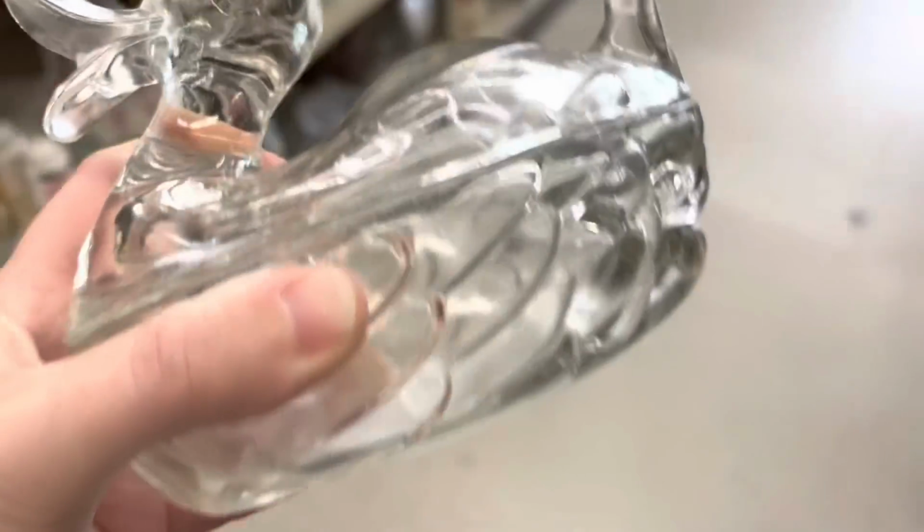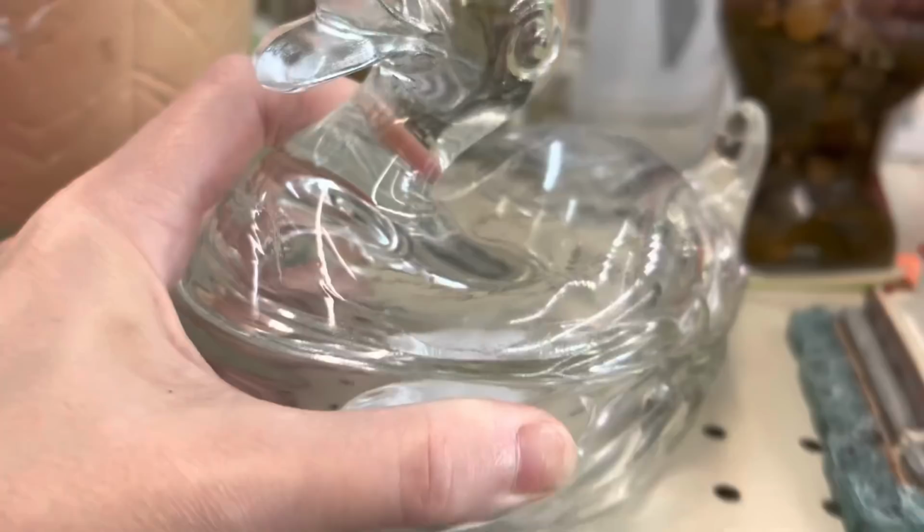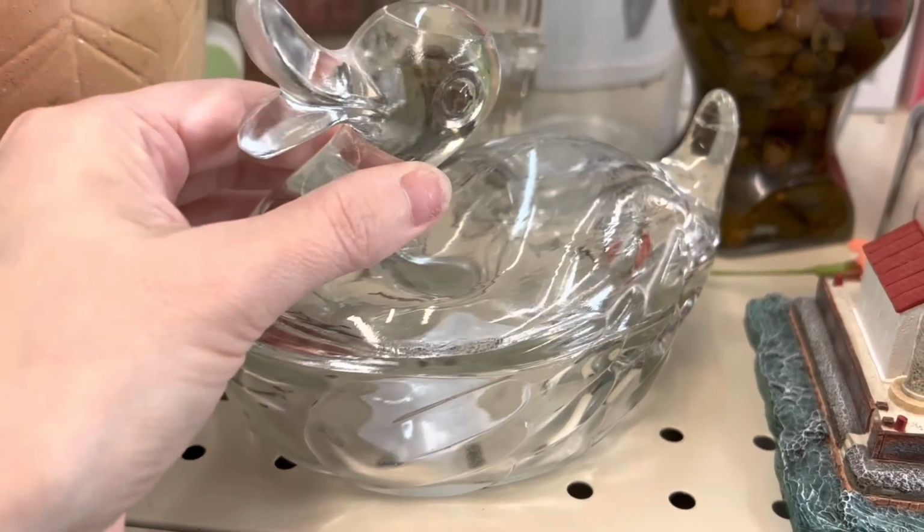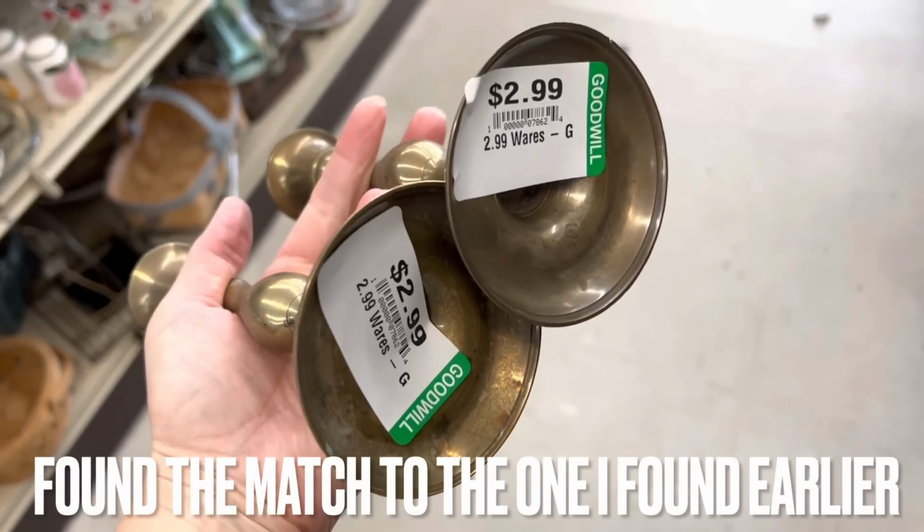Okay, y'all, can we all just take a moment and admire just how cute this little duck is? I've never seen a little glass duck like this, but y'all, look how adorable he is. Could you just see him in a little kid's bathroom? He was just so fun looking.